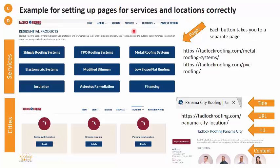There are many things. You may not take payment right now, but let's just take it out. But you should have a home and about page. You should have reviews, services, and locations. That's a good, neat way of structuring a website for Google, right? And then cities: each of the cities you can click here, and it will go to a city location page. Each of the city pages will optimize title, URL, H1, and content. You guys get this?